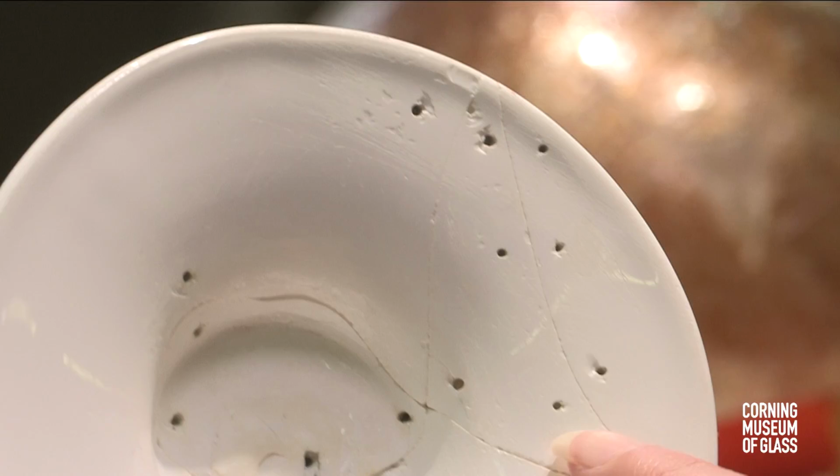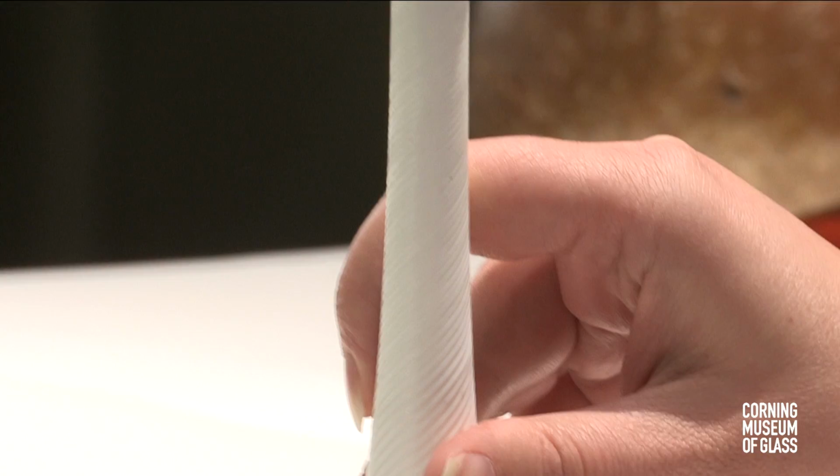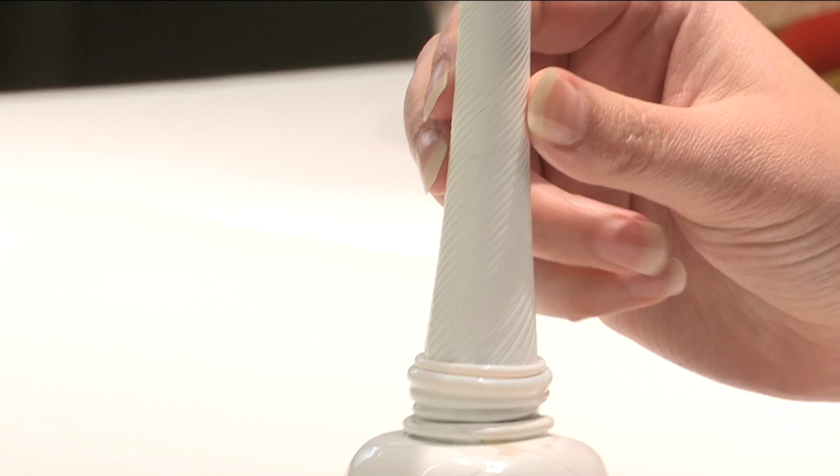And when I repaired this piece, I decided to leave those visible so we can tell that story of the history of the piece on the underside. But on the top, there were a couple of holes as well here that were filled to make it less of a visual disruption to the piece.